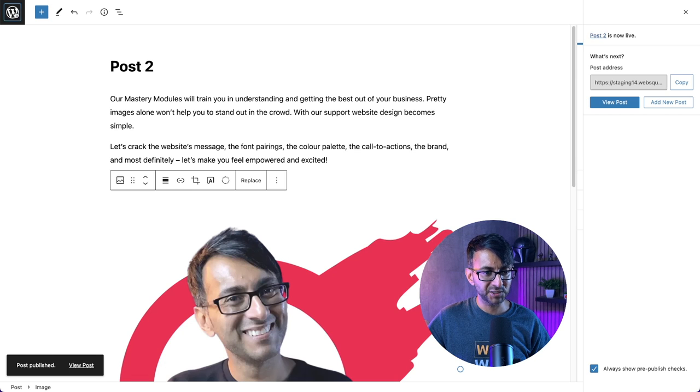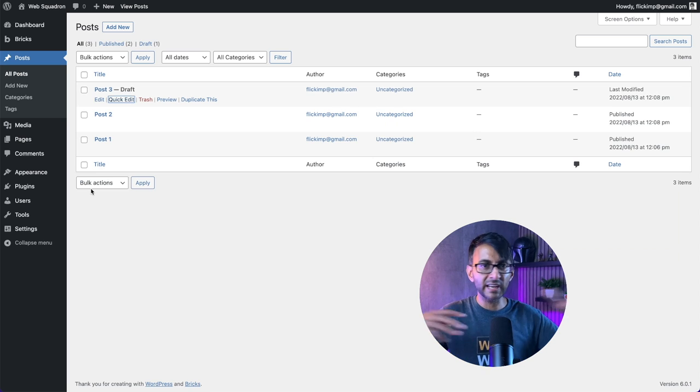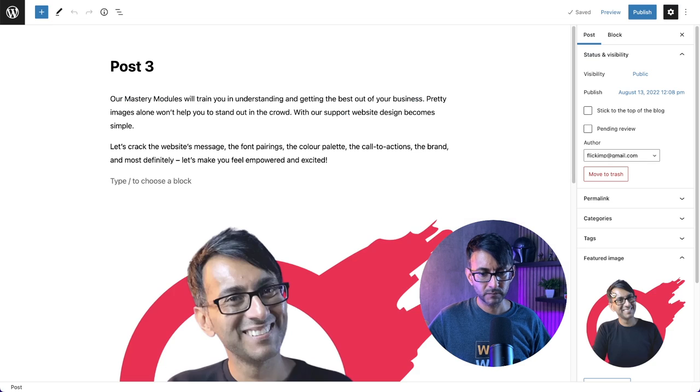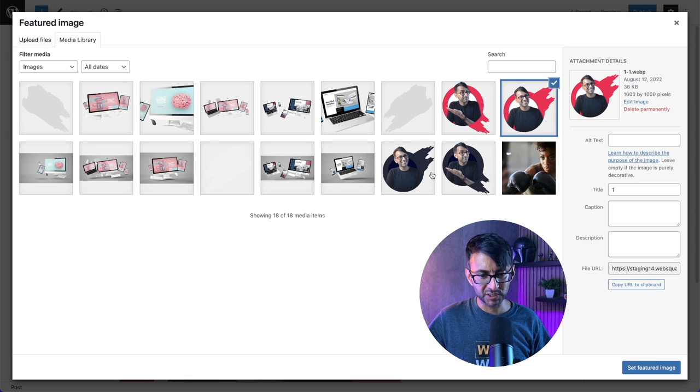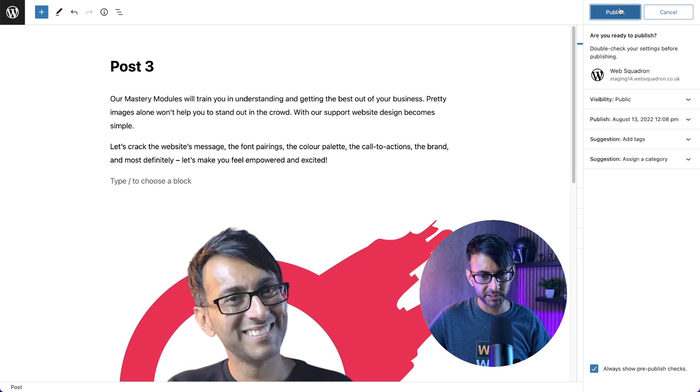Let's go back into the WordPress dashboard. Let's go to this one now. Change this to be post 3. I'm just flying through it. Right. Let's just edit this. And I'm just going to change the image on this one as well. Let's just go with this image here like that. That's the featured image, by the way, that you will see on the post excerpt. And you can put it anywhere you want on the page. Let's just publish that as well.